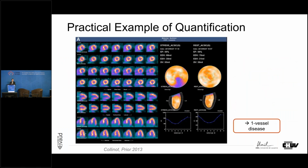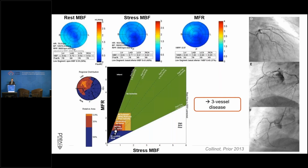Here, for instance, a practical example of the helpful measurement of quantification. If you just look at this semi-quantitative reading, you would see that maybe you would be in front of a one-vessel disease. Although if you do quantify, you can see that the rest and the stress myocardial blood flow are quite the same, with a very small increase in myocardial flow reserve. And in this patient, basically, it was the presence of a 3-vessel disease. So he would have been masked, and we would have made a wrong diagnosis if we were only based on the semi-quantitative readout in this patient.